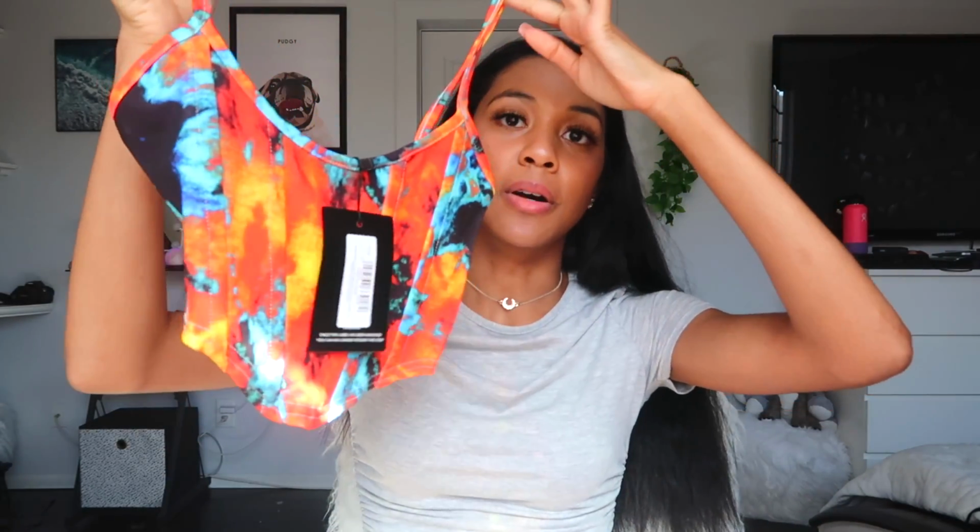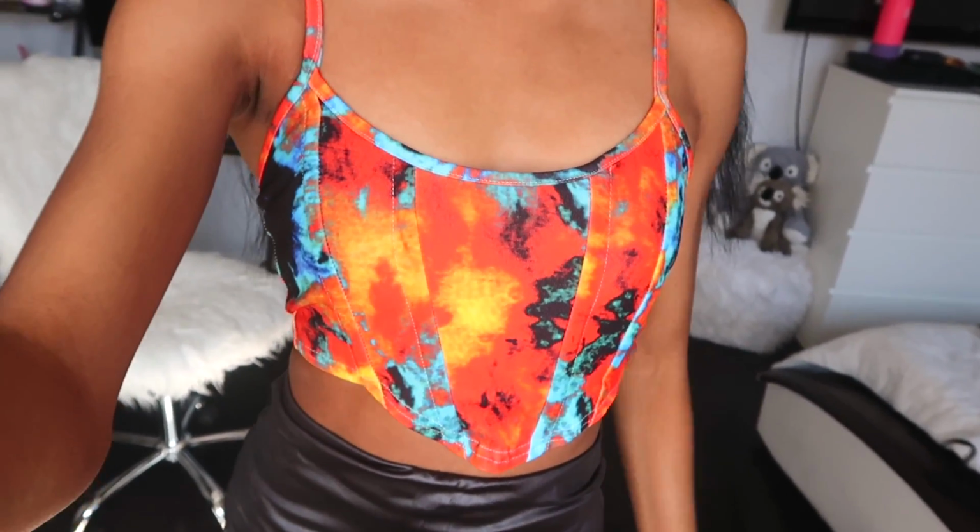But let's start with this one. This one's supposed to be a corset type thing, but it does have straps. But oh my god, this is a loud top. All right, well here's the top.